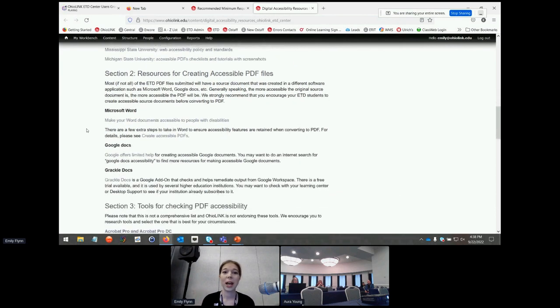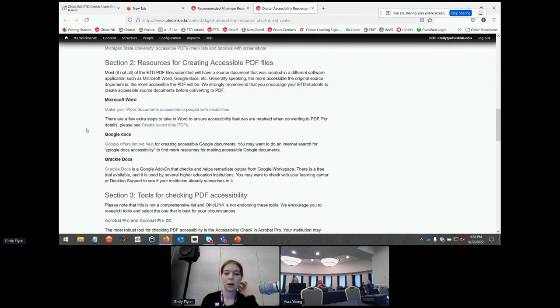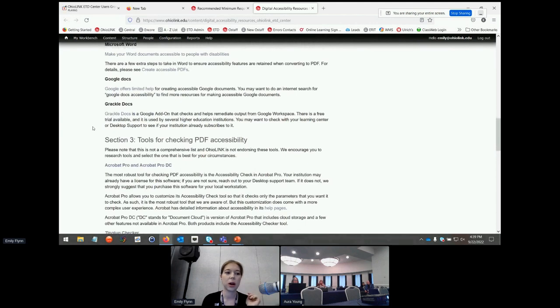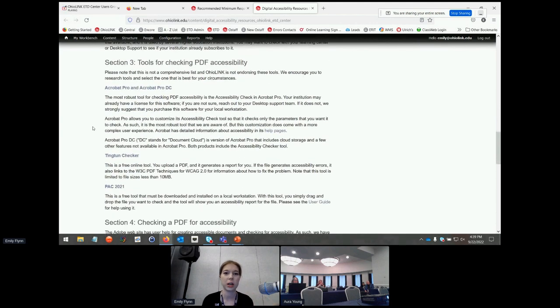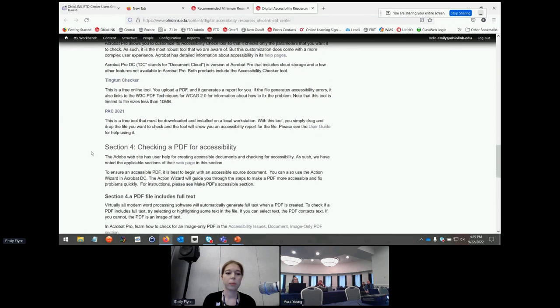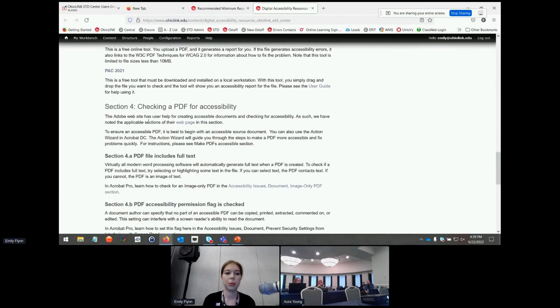We have resources for creating accessible ETD files. So things about Word, things for Google Docs, Grackle Docs, tools for checking PDF accessibility. This came up at the Kent presentation too, of what do you use if you can't have or afford Adobe Acrobat. There's another checker, the Tington checker, if I'm saying that right. The PAC or PAC 2021 is a free tool as well. There's also some websites to help check for accessibility too.